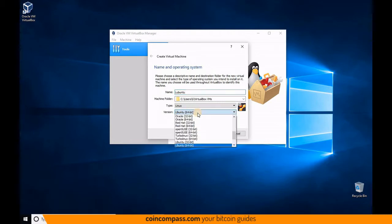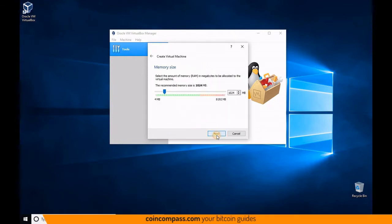A quick note, if you're only seeing 32-bit here, it means one of two things. One, your machine is quite old, which is fine, but you may struggle a little bit running Linux in a virtual machine. Or even a new machine has virtualization disabled, and that's a pretty quick fix, but I'll put that in the video's description. So we're just going to leave it all as defaults.